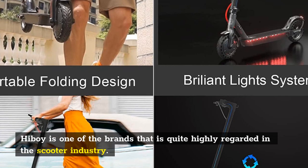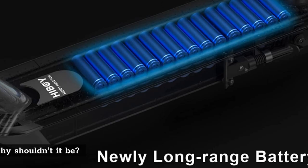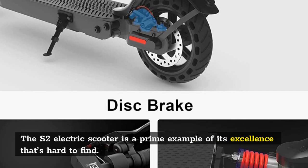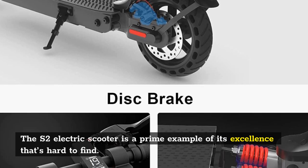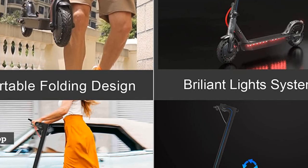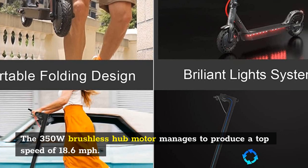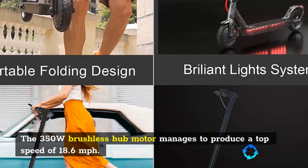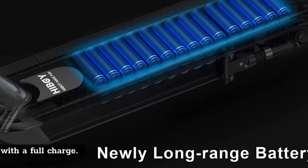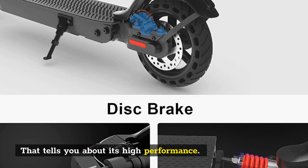Hiboy is one of the brands that is quite highly regarded in the scooter industry. Why shouldn't it be? The S2 electric scooter is a prime example of its excellence that's hard to find. You take a look at the motor housed in the ride. The 350 watts brushless hub motor manages to produce a top speed of 18.6 miles per hour. In preferable conditions, the ride can maintain the top speed and give you a range of 17 miles with a full charge. That tells you about its high performance.